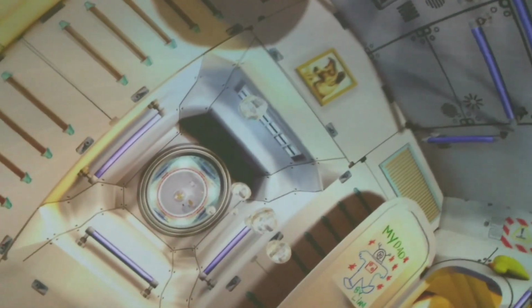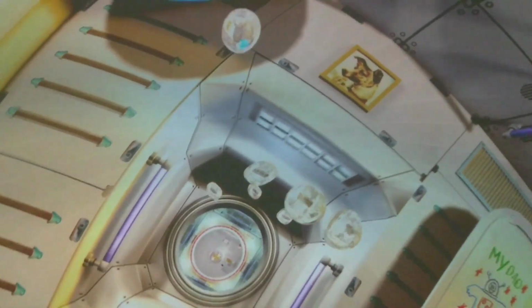Everyday tasks that we take for granted on Earth become much more difficult. This is how water behaves in space. Imagine trying to take a shower or use the toilet when liquids just float away.